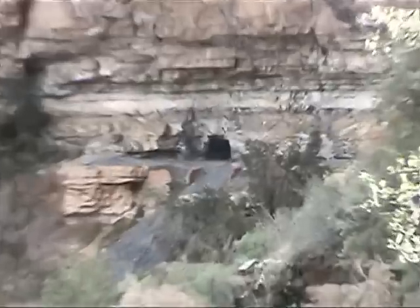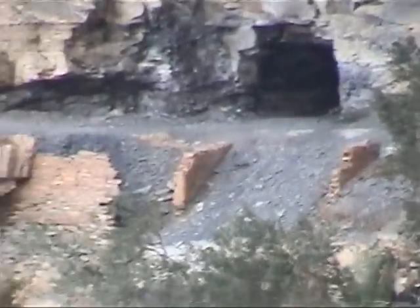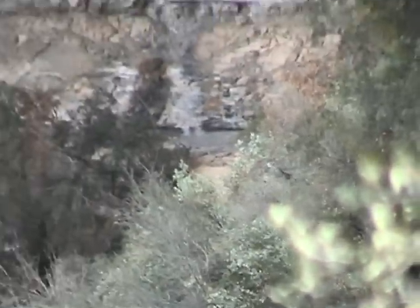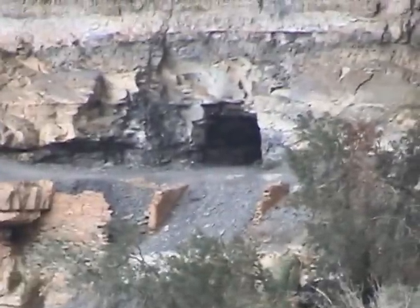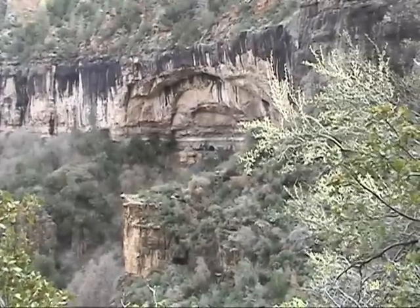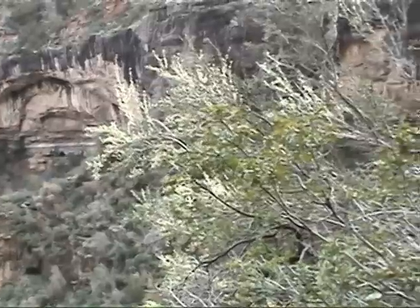We're getting right around at the base of that thing. Actually, right there you can see the uranium mine and where some other ruins used to be. There's a small ruin over there. That's the uranium mine. That's right where the trail runs along the other side. Okay, let me see how many of these I can get.